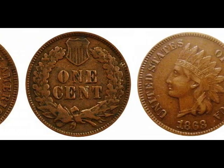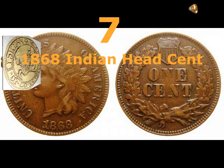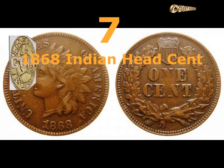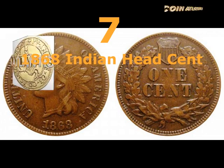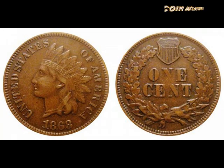7. 1868 Indian head penny. Struck at the Philadelphia Mint, the 1868 Indian head cent makes it to our list as one of the most valuable Indian head pennies. The coin has no mint mark, and even with a mintage totaling 10,266,500, it is not so easy to find this coin in amazing condition as it dates back to over 100 years ago. If you can find the 1868 Indian head penny in great condition, the price would most definitely double.